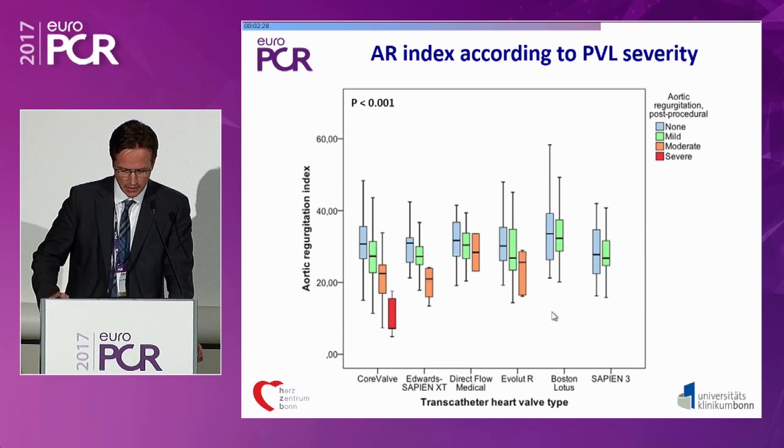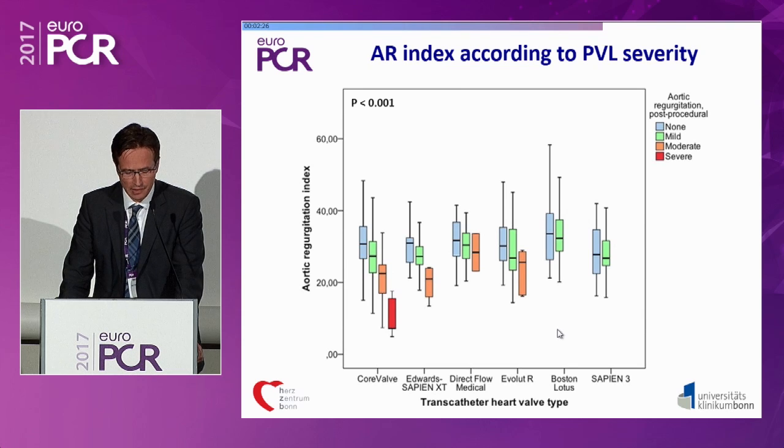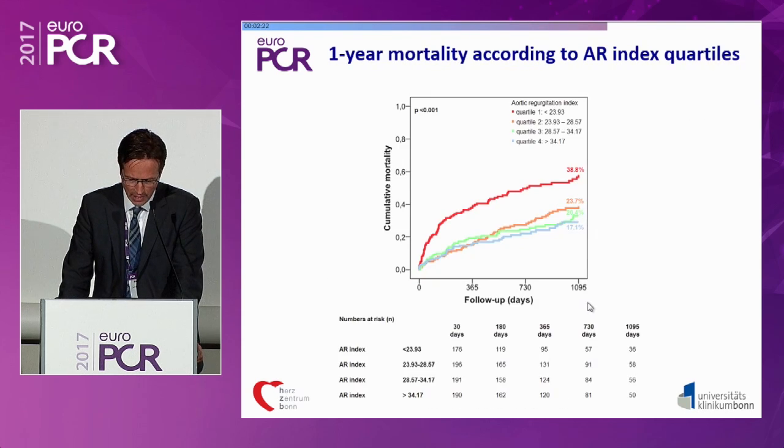And even in these next generation devices, there seems to be a stepwise decrease with an increasing degree of the PVL severity. And why is this important? I mean, we have shown this several years before, and it can also be nicely shown in the ongoing cohort. With a decreasing AR index after the procedure, prognosis gets worse.